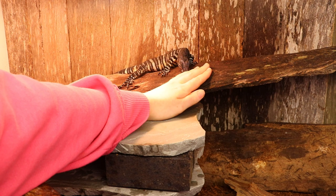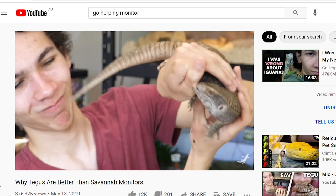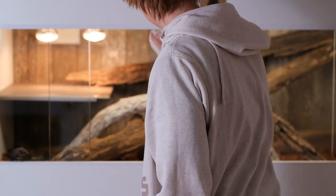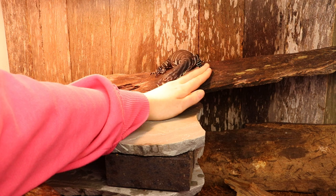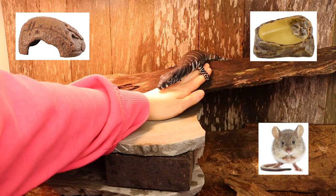The process is basically that you leave the lizard alone. You do not force it to do anything it does not wish to do, such as forced handling or forcing it to have a bath. And instead you carry on with the usual routine such as spot cleaning and feeding. You show the lizard that you, the keeper, provide it with many good things, such as shelter, water, and food.